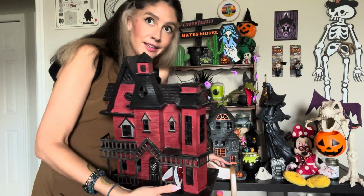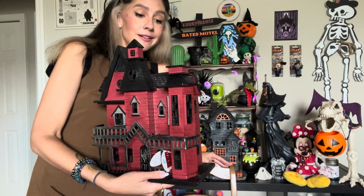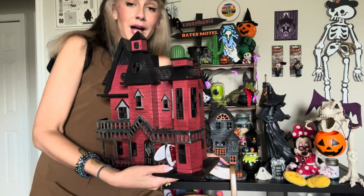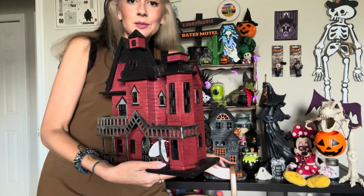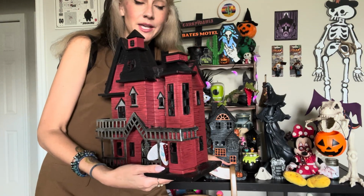Again, y'all, I love the colors. I love the red and the black. Let me know in the comments below if you haven't already. Let me know what you think about it. Would love to hear more opinions on it.